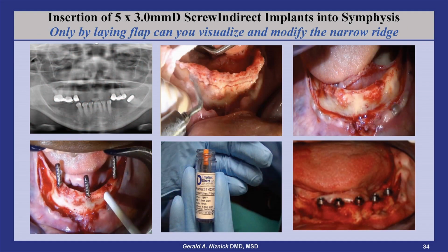This case, done by Dr. Ed Mills, shows the placement of 5 3mm diameter screw indirect implants placed in the symphysis after the thin crestal bone was removed. I strongly recommend laying a flap if you have a very thin ridge so you can recontour the bone as shown here.